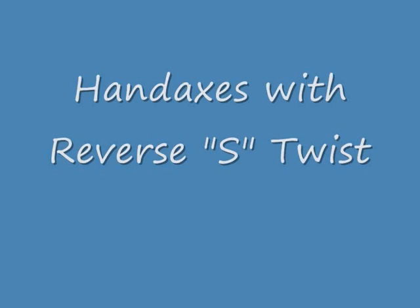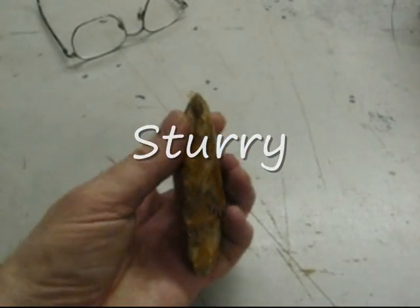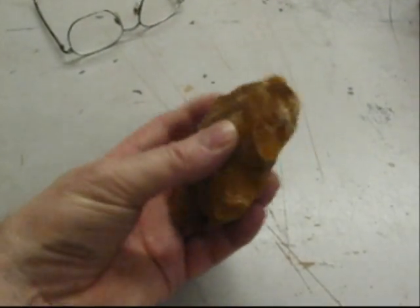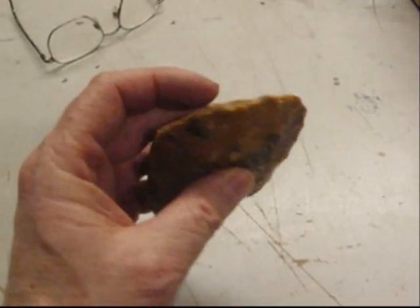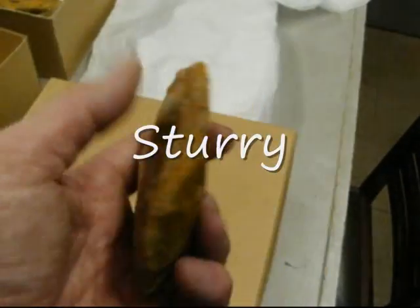Here we've got a series of Handaxes from the Maidstone Museum. In the previous videos we've been looking at possible uses for these items, so I thought it'd be a good idea to have a look at some of them in the flesh, so to speak, and the Maidstone Museum were very kind in allowing me to look through their collections.